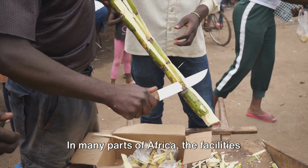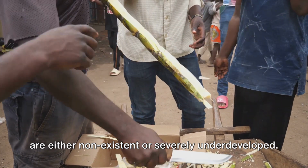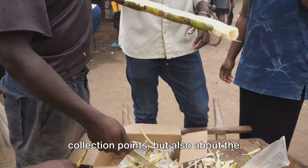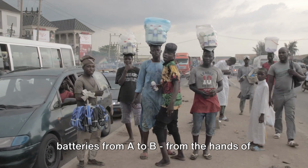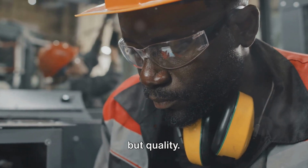Firstly, infrastructure. In many parts of Africa, the facilities and systems needed to recycle batteries are either non-existent or severely underdeveloped. This isn't just about the physical structures like recycling plants and collection points, but also about the logistics and processes that get the batteries from A to B, from the hands of the consumer to the recycling facility. And it's not just a question of quantity, but quality.